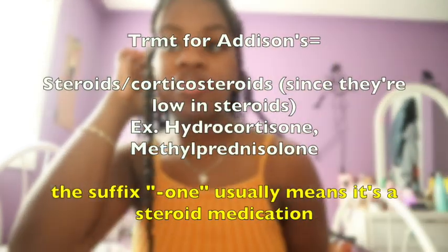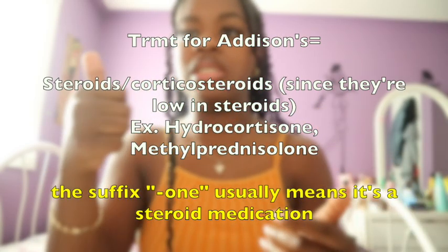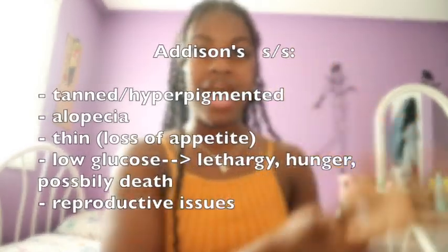With Addison's, it is obviously treated with steroids, because if you have low steroids, we want to give them steroids to increase them since they're so low. And in terms of signs and symptoms, Addison's has that really tanned appearance.